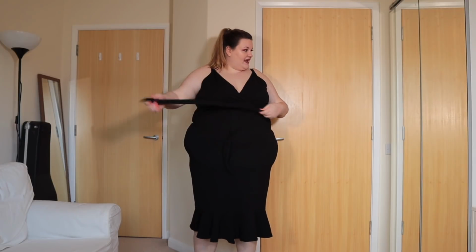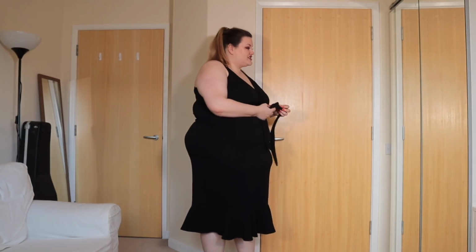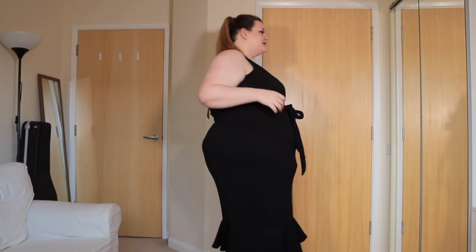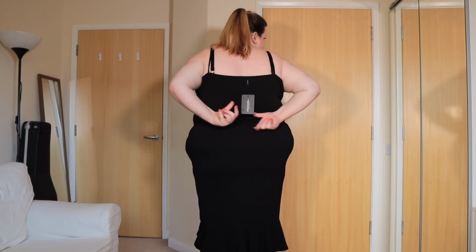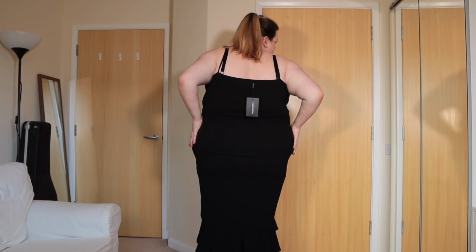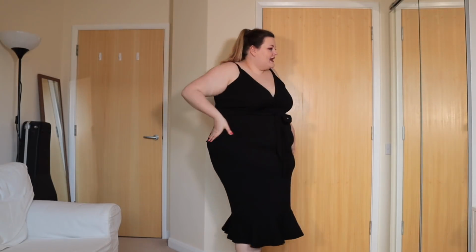It does have a waist tie belt here that is not detachable, so you need to have that tied, but I think you actually need it with this dress. I'll show you from the back. I think the back comes to a really nice point, because a lot of times with dresses like this, they can come down a bit too low for me on the back, so I like the point that it comes to on the back. And obviously it's figure hugging here, but I think on the back it's reasonably flattering.